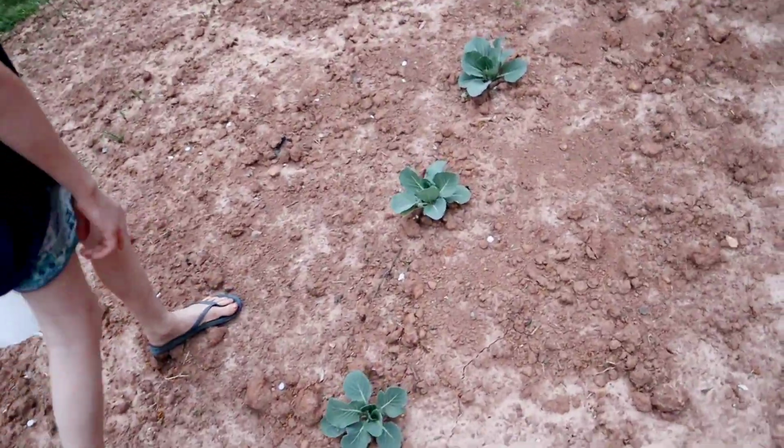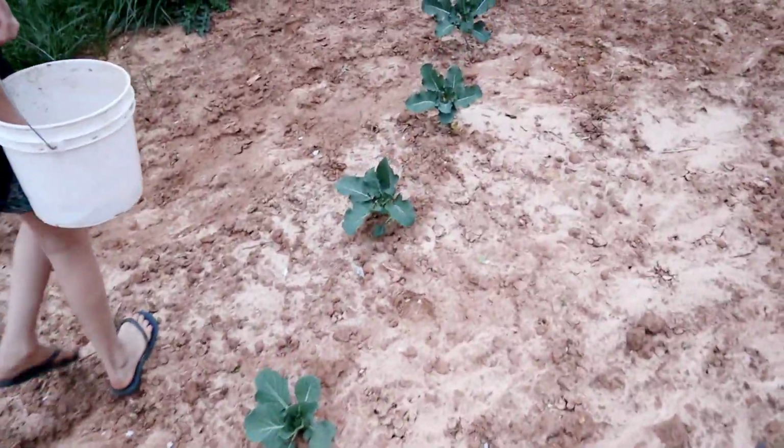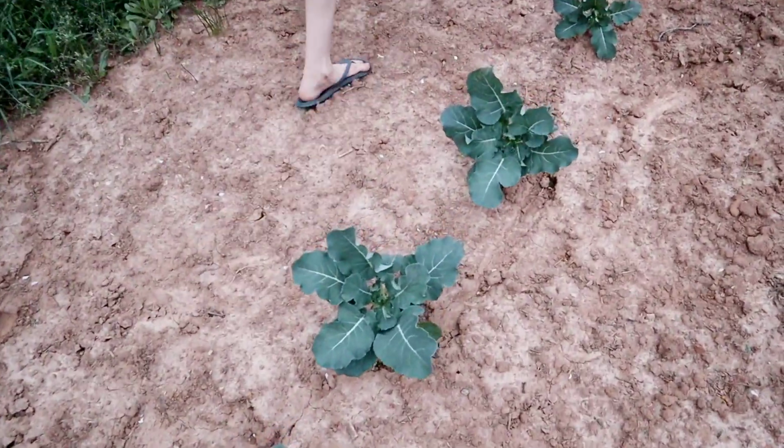And these, what are them and what are these? These are red cabbage and these are regular cabbage. And where's our broccoli? Down here. Oh, this is our broccoli. What is humongous? The broccoli's doing good. Look.